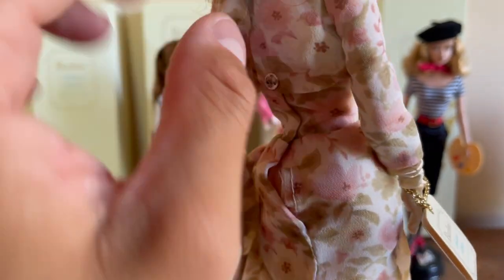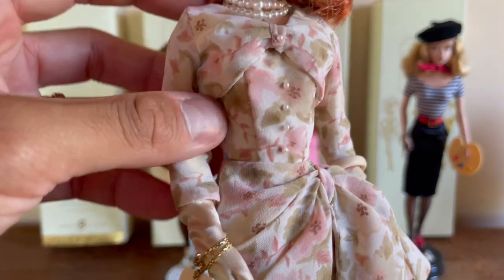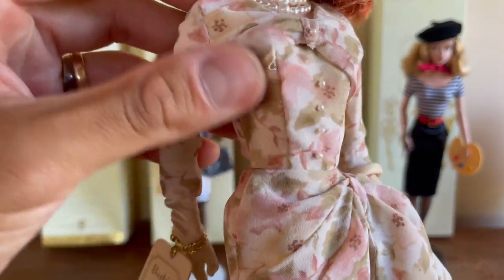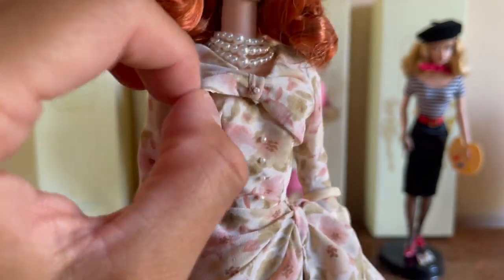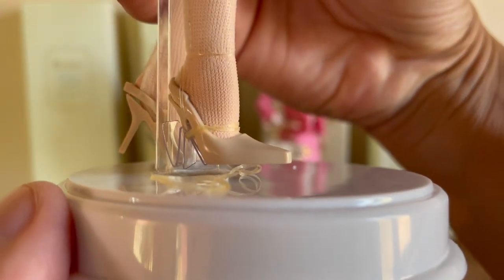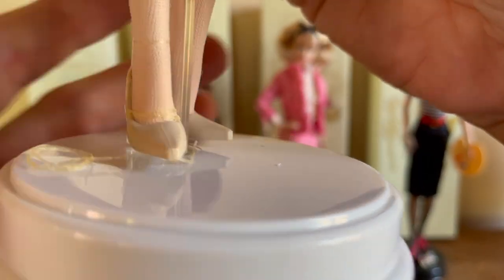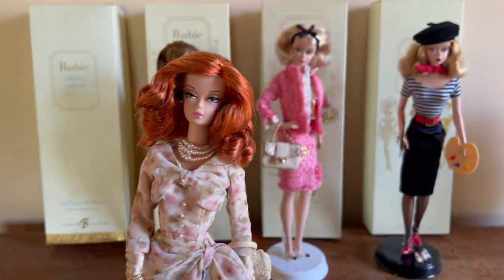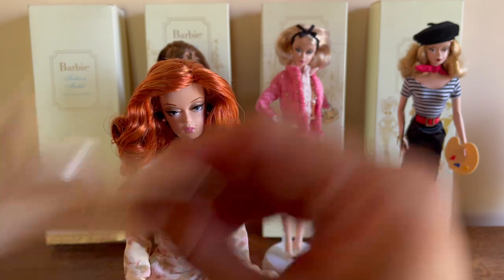And she is wearing, I'm not gonna take it off, but she is wearing a strapless dress underneath. There is that. And then these are her shoes here. This still has the rubber band, the other one does not. So there she is.